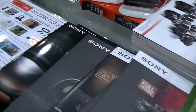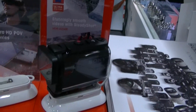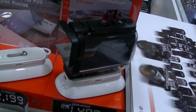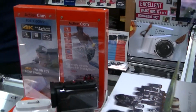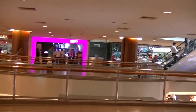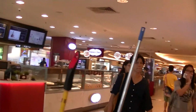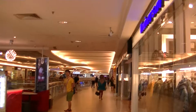I'm gonna take some of the... Is there a booklet for camcorders? Sony action cam. Okay, 4K is no K. Let's go up. Or not. I think I'll just go to the hobby shop. It's supposed to be roughly here, I think.